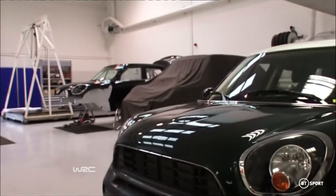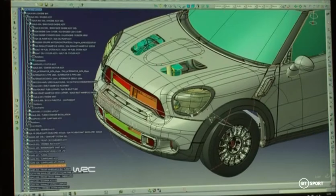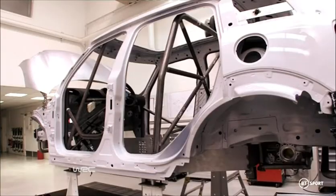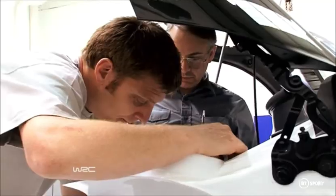ProDrive and Mini have selected the new four-wheel drive Countryman as the basis for their entry in the championship and have been busy in development for the past 18 months. What you're about to see now is exclusive footage of the development of the latest road car into a rally car.